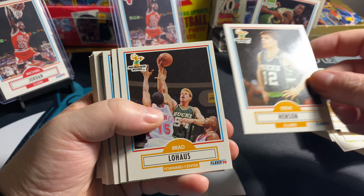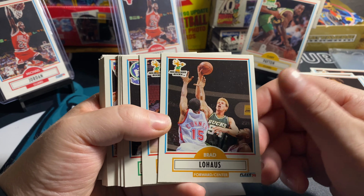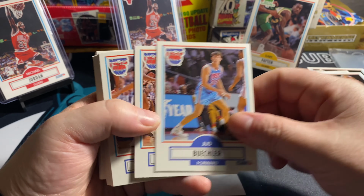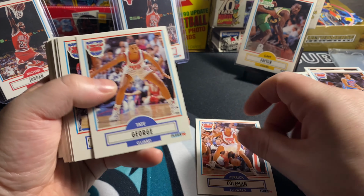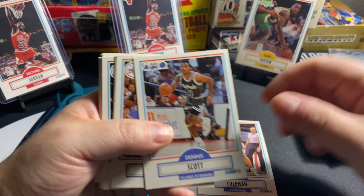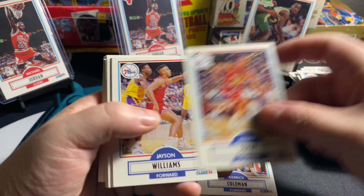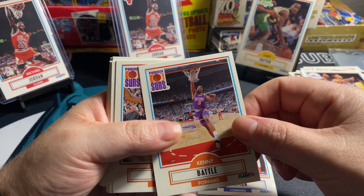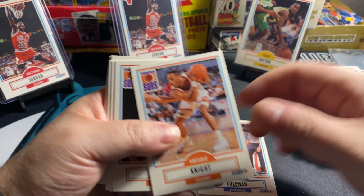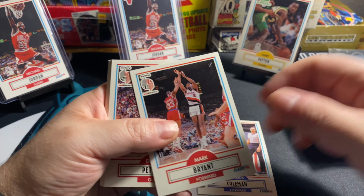I have literally thousands of cards of players that I'm pretty sure if I tried to sell them as a set, I probably couldn't pay for this box. But, you know, everyone has their own. There's Derek Coleman. That's a pretty good one. Let's see. Gary Grant. I guess if Michael was in here, then these would be pretty pricey, especially if it's like a guarantee, right? There's Kenny Payne. Jason Williams. Kenny Battle. Cedric Sabalas. Xavier McDaniel. Danny Angie. Mark Bryant.